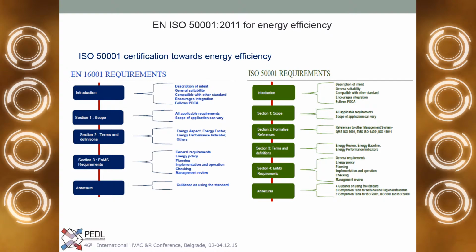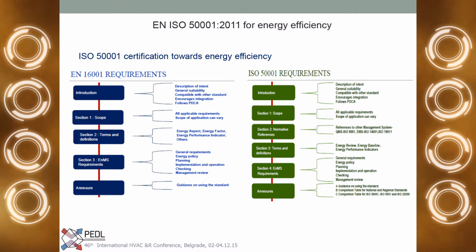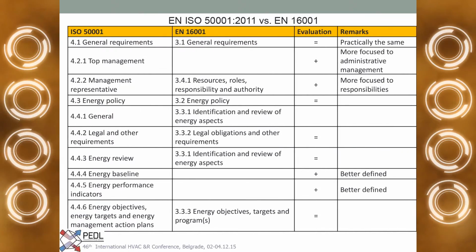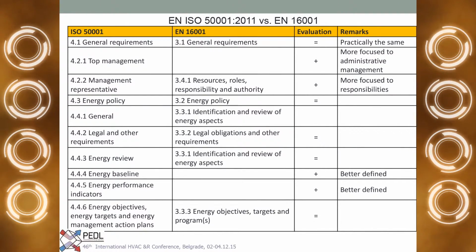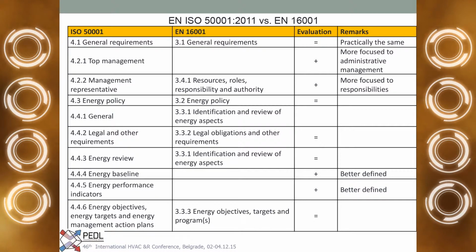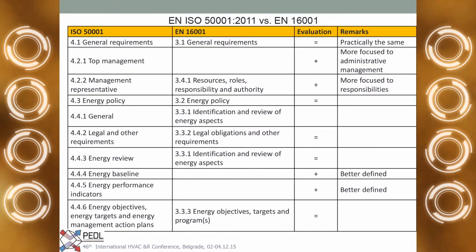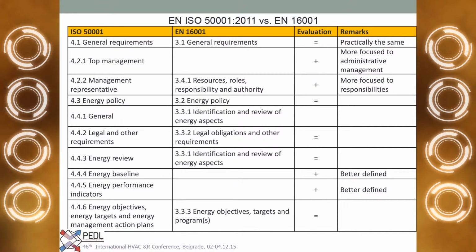More focused on office buildings, we also have the ISO standard 50001 towards energy efficiency. This standard has come to replace the EN 16001 and actually has the same elements, for example, the top management approach, management representative, the legal requirements, the energy review and audits, the setting of the energy baseline, the energy performance indicators, specific energy objectives and energy targets towards energy efficiency.